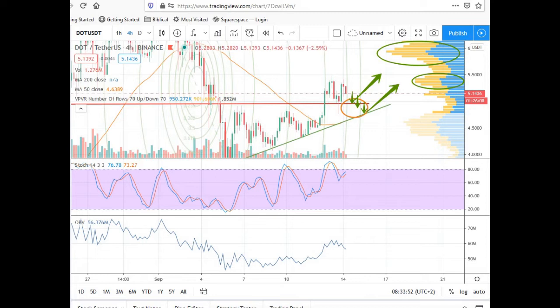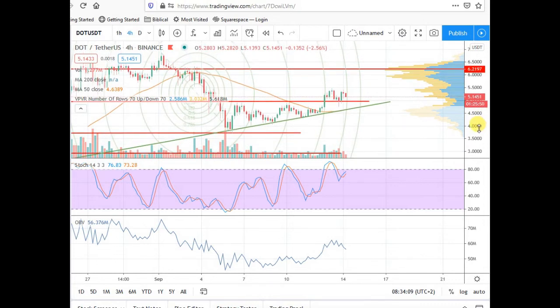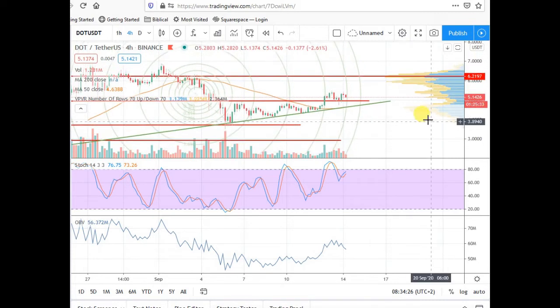Now, I said this is a win-win, and you probably say, well, what happens if we violate this line? What happens if we bomb through this lovely green support line? Well, it can happen. So let's take a look and see what we would do if Bitcoin corrects and goes far below the CME gap. It is possible that the DOT price could bomb through this line. So we're going to have to zoom in to see where the next clusters of buying are if we were to violate that support line.